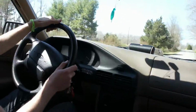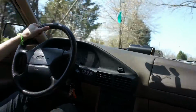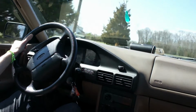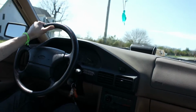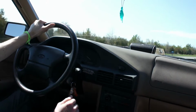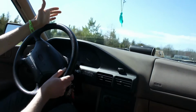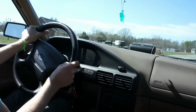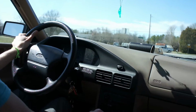And while all that is well and good, and it's nice to have when you're in a panic situation, or say if you're driving in the snow, traction control can be very handy. But all other times I find it completely unnecessary and irritating. So I find myself buying these old cars that just don't have any of that. They're just cars.